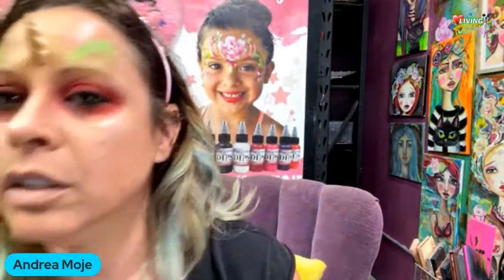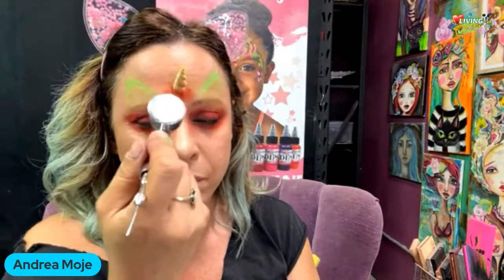Okay, so it's looking a little kind of grimy. And then I'm going to add some red underneath it. It's already looking spooky. All right, looking creepy so far. Yay! That's the whole point, right? Okay, so darken that up a little bit right here. Ooh, now even around my mouth.